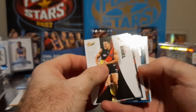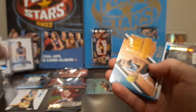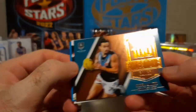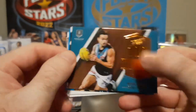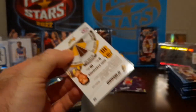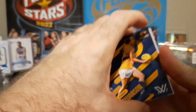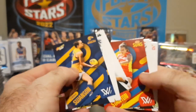And what have we got here? No, this is another milestone card. Milestone card from the Port Power. We've got Carl Amon. Port Power 100-game milestone card. Very nice. We've got the copper metallic finish. Very, very nice design with that. One in every 8 packs. So that should be all our milestone cards. I will recap all the big hits, all the insert cards at the end of this video if you want to skip to it. All right, let's see what we've got.